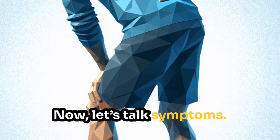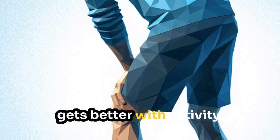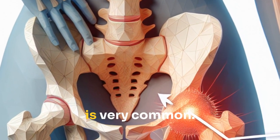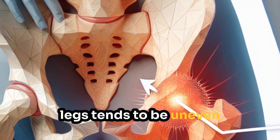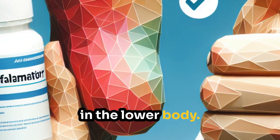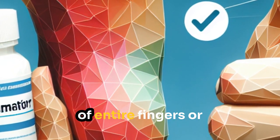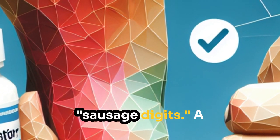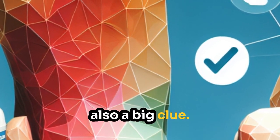Now, let's talk symptoms. One of the key signs is ongoing back pain that gets better with activity. Inflammation in the joints where the spine meets the pelvis is very common. Joint pain in the arms or legs tends to be uneven and affects just a few joints at a time, often in the lower body. There's also inflammation where tendons attach to bones and swelling of entire fingers or toes, sometimes called sausage digits. A strong response to anti-inflammatory medications is also a big clue.